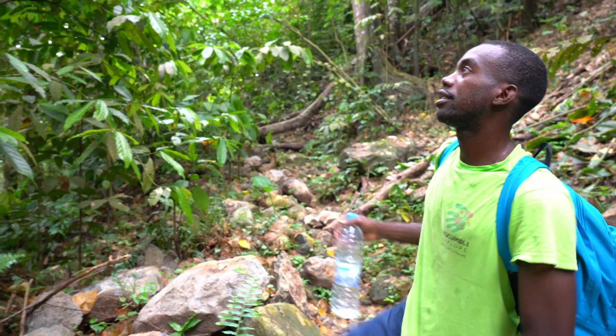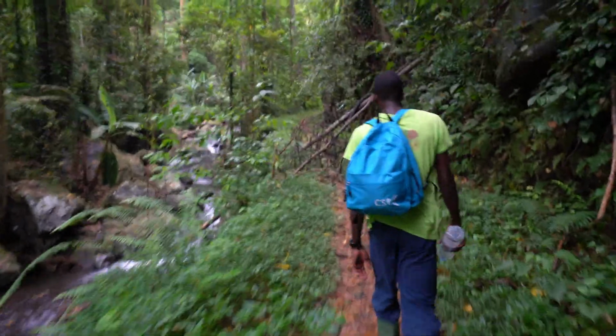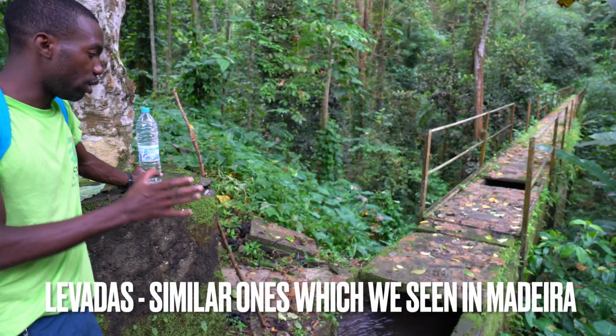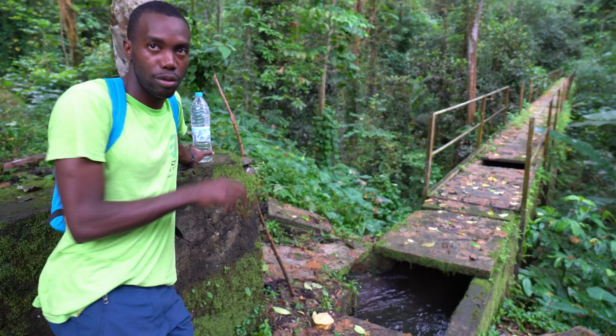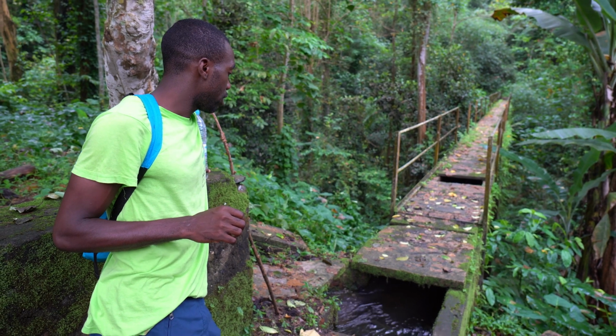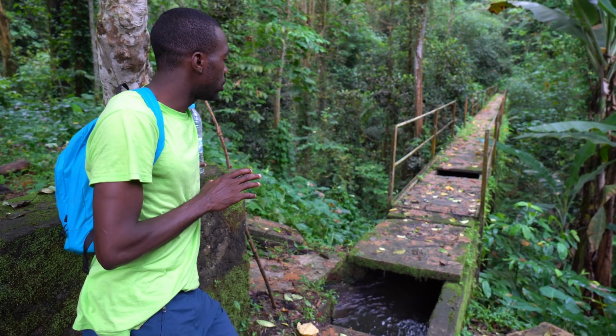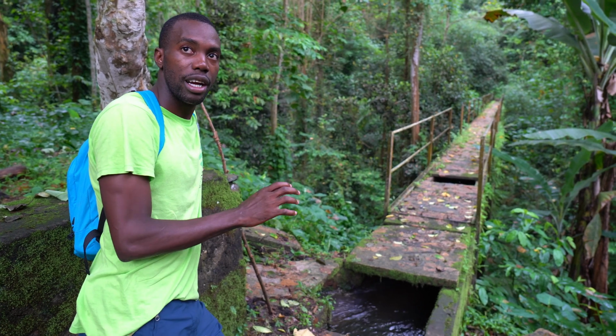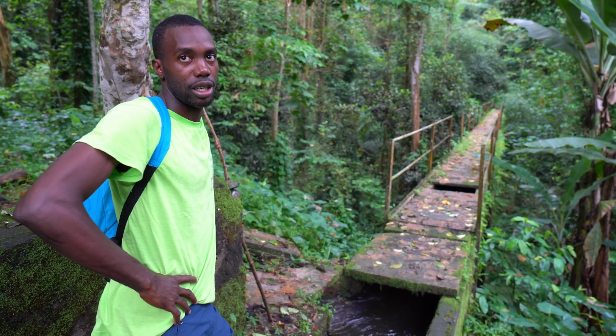Yeah. Okay. This is like a dam, a conduit of water. Yeah. Built since colonial time by Portuguese guys, just to canalize water to a store and then to produce electricity.